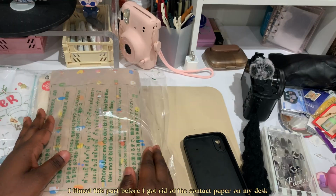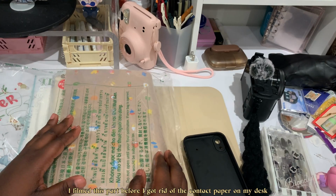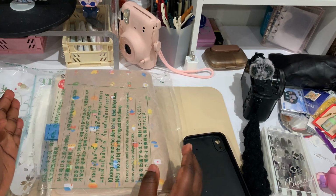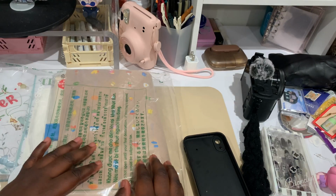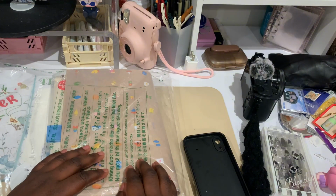Okay, let's do this. This video is to go over my 2025 planner lineup. I don't have them all here. The rest of them are on order, but they're on the way. What I do have here is a Hobonichi Cousin planner for the year 2025.